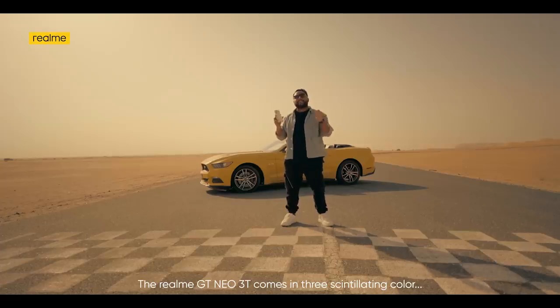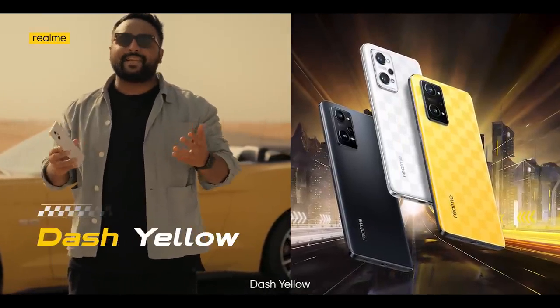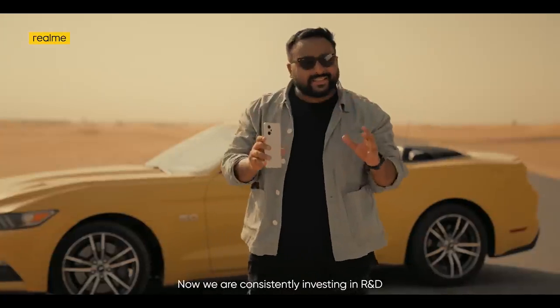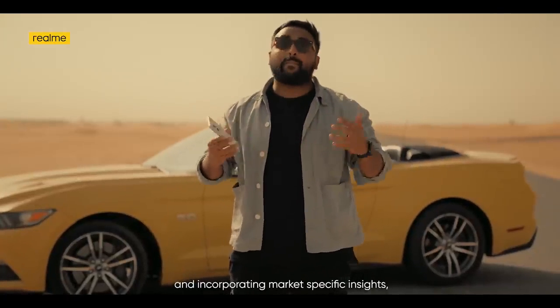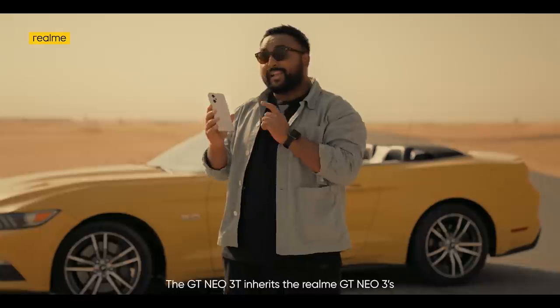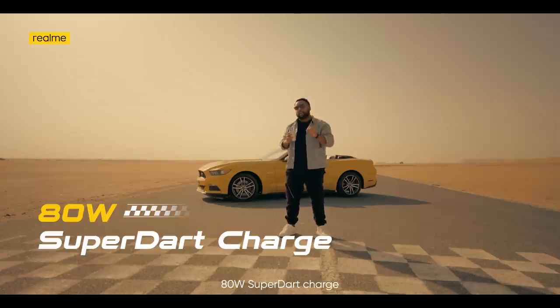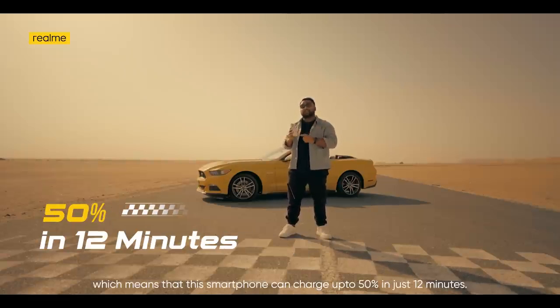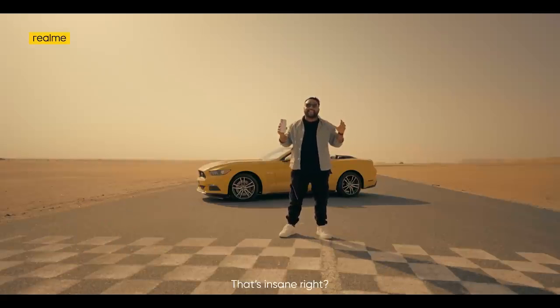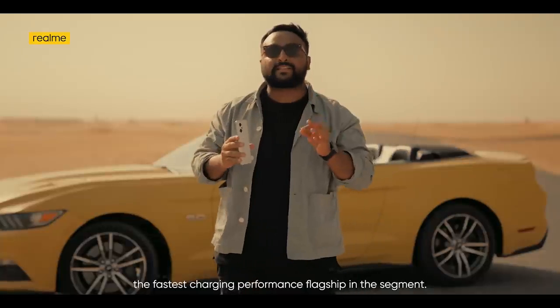The Realme GT Neo 3T comes in 3 scintillating colors: the drifting white, the dash yellow and shade black. Now we are consistently investing in R&D and incorporating market-specific insights so that we can create compelling products that meet our user demands across the globe. The Realme GT Neo 3T inherits the Realme GT Neo 3's 80-watt super dart charge, which means that this smartphone can charge up to 50% in just 12 minutes. That's insane, right? That makes the Realme GT Neo 3T the fastest charging performance flagship in the segment.